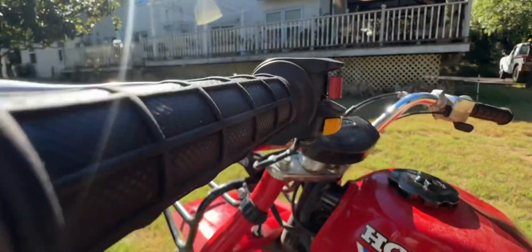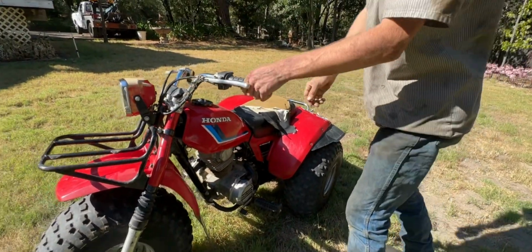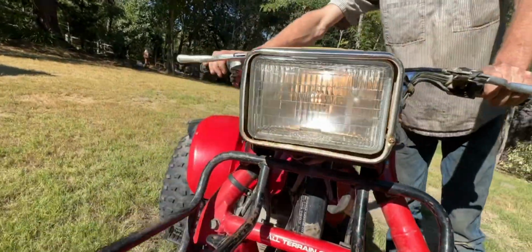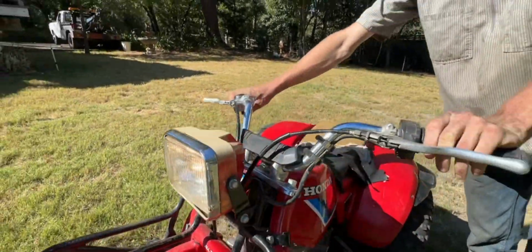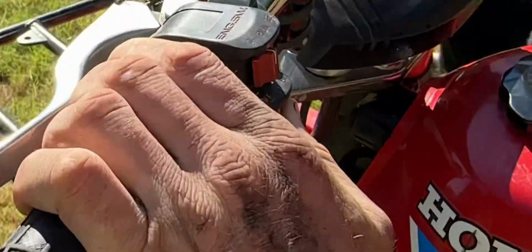Flip your button to run, pull the cord, and you're off. Wow. Very nice. Headlight, over low, over high, and then to turn it back off, go over to low, and then up and over for off.